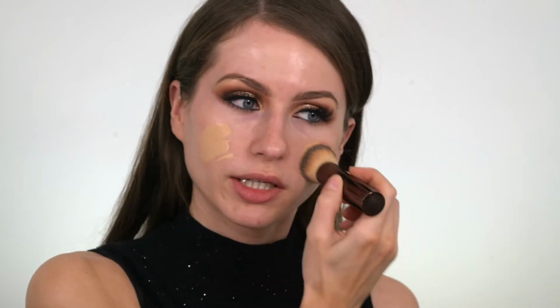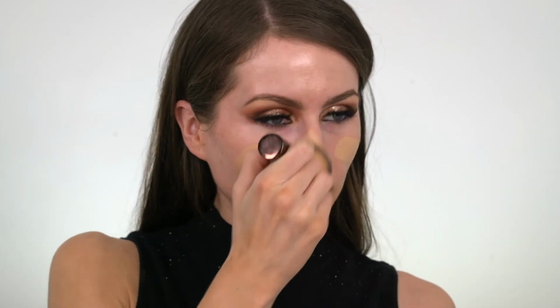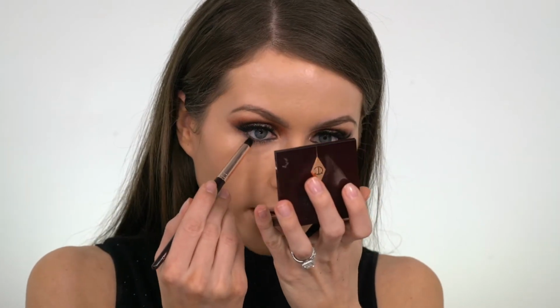Okay, so I'm just gonna be using my brush from Hourglass Cosmetics to distribute evenly across my entire face. What would I do without you, Huda Beauty? It's amazing, look at the coverage. Now everything comes together, seriously. So now I'm gonna do my lower lids and I'm gonna start with the Tilbury color, the one that we used on the upper lid as well.